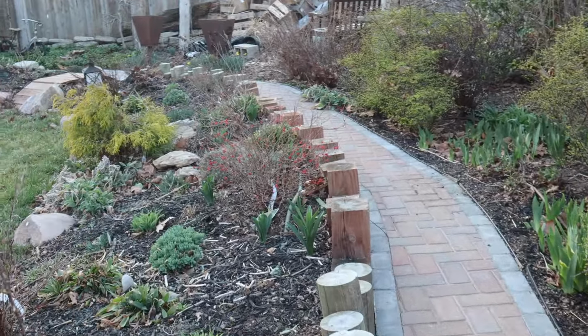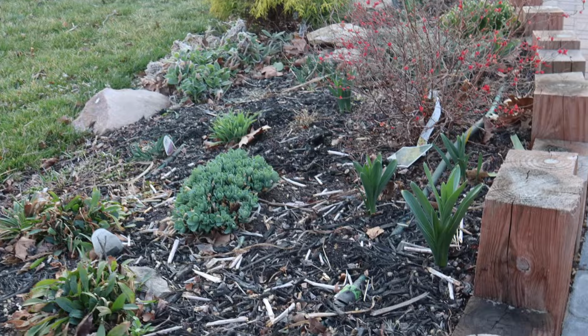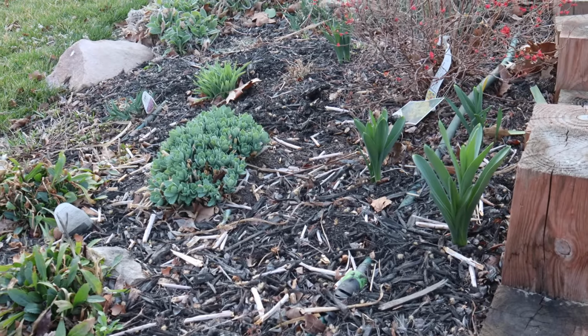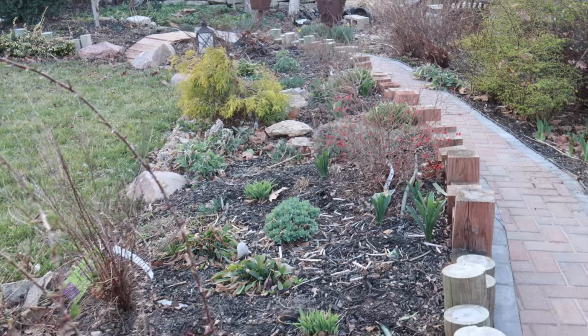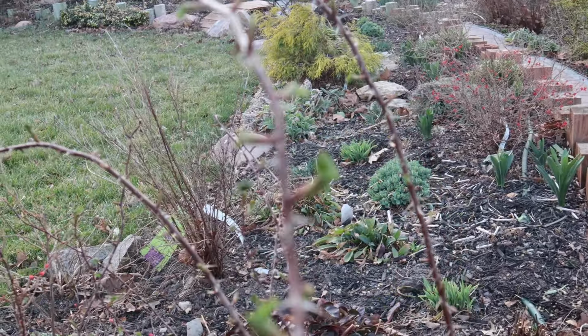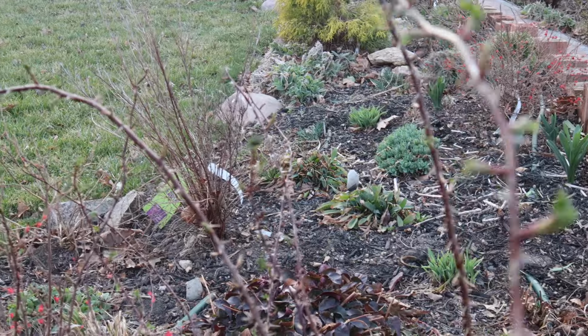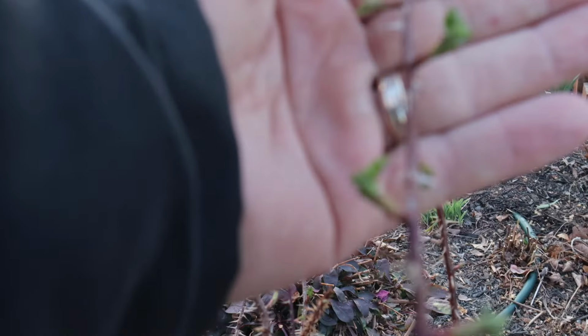That shall be a little fun here before too long. You can see some alliums right here popping up. They're all dotted throughout this little bed here. This bed's about 2.5 years old. You can see here, let's see. You see the roses, oops, my arm got caught in there. Let's slow that down a little bit.